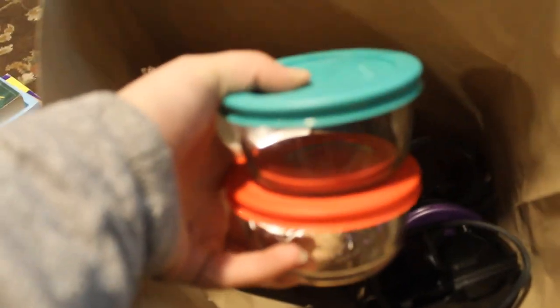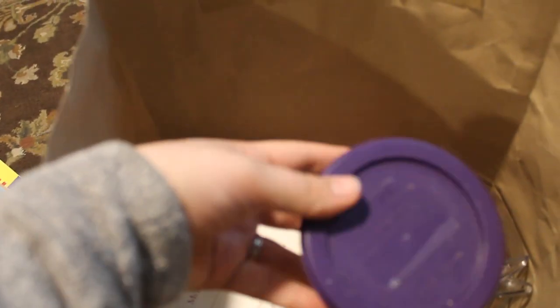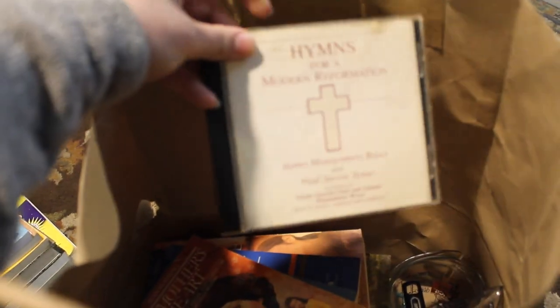We've got a nice Pyrex dish, there's one, and then there's two more of the little ones. I got a mini waffle maker, which I have one of these. I wanted two to make it go a little bit quicker. I love mine. They make the most adorable waffles that really could pass for an Eggo waffle. Oh, there is another Pyrex dish. I forgot that one was in there. Got a CD. This is one of the hymn books that our church has.